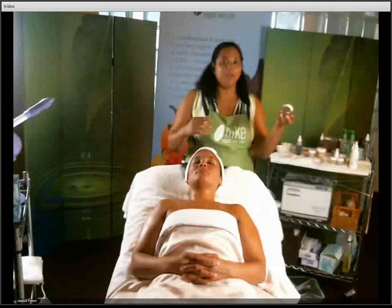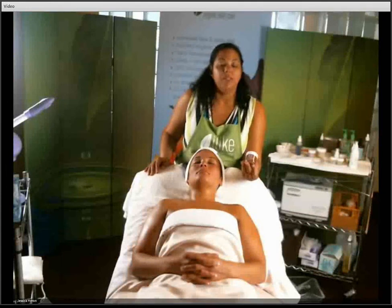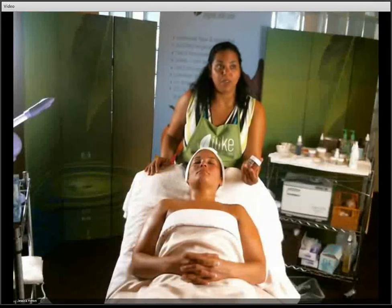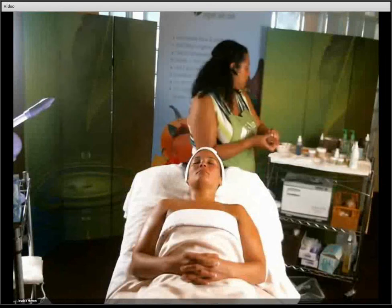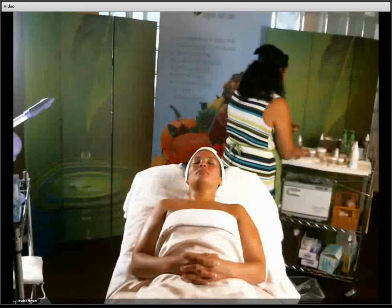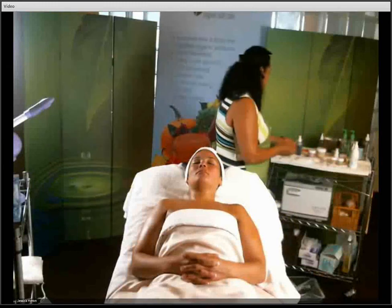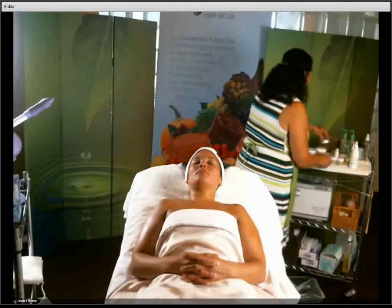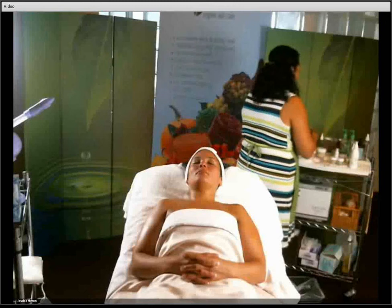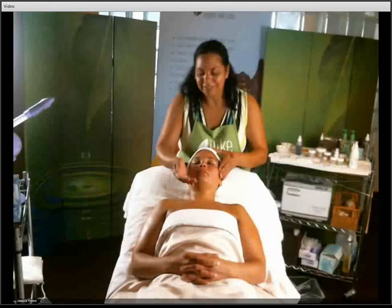Okay, we're going to use the rose hip gel mask. You can use this for all sensitive skin types, dehydrated, and also for firming treatments, especially if there's lack of tone, especially great for neck treatments too. It soothes and calms the skin. Use a teaspoon amount. You can apply it with a mask brush, or you can simply use your hands. I like to apply our masks with my hands.